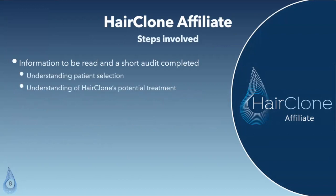So the steps involved in becoming an official affiliate, we'd like to give people information to read and also complete a short audit. So we want to make sure you really understand what it is. We don't want people to be going around saying we've got this treatment to grow new hairs, for example. We're not at that point. We are developing a treatment that we believe can reverse miniaturization. That is our aim, rather than brand new follicles, for example.